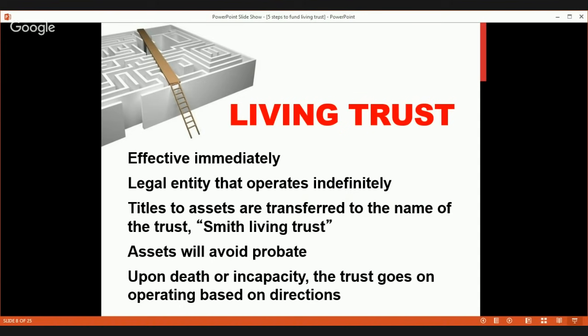As a result, the assets will avoid probate because we do not need a judge to sign over the asset to a 3rd party. It's automatic. The living trust itself has the asset, and all we're doing is changing for whose benefit they receive.